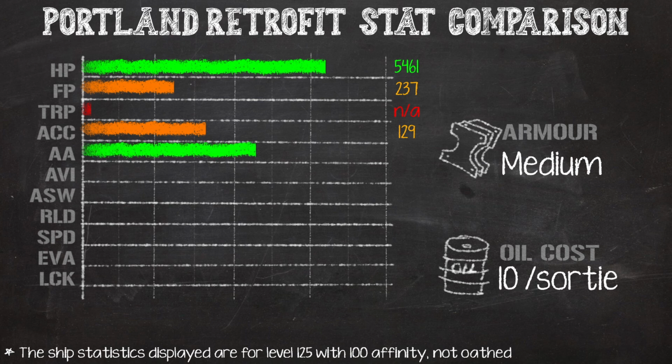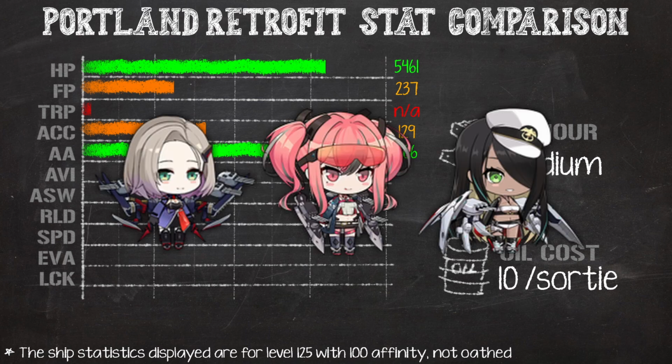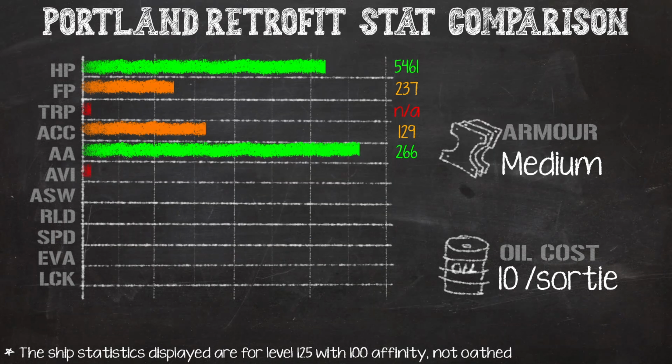Her anti-air, like most EU cruisers, is pretty high. She ranked 9th for the heavy cruisers, ex-equal with Baltimore. Only beaten by a couple of other US Navy cruisers and those overpowered ones. Portland obviously does not have any air power nor anti-submarine. Her reload, like her accuracy, is nothing to write home about, ranking at rank 61 of the heavy cruisers.